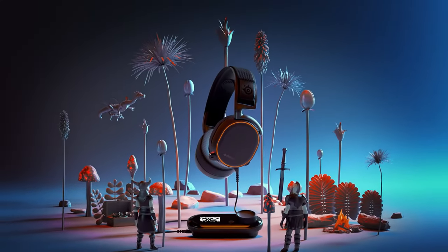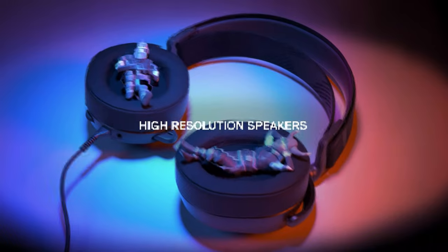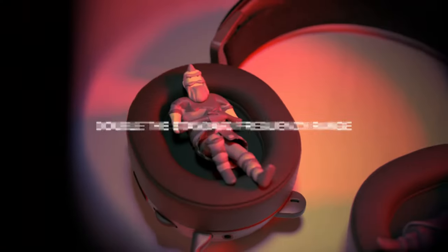Looking for headsets that offer Dolby Atmos, Windows Sonic, and DTS Headphone:X can amp up your gameplay and help you efficiently annihilate your competition.